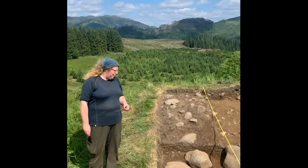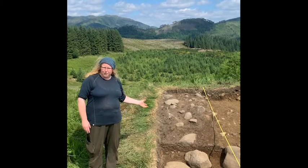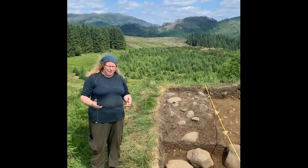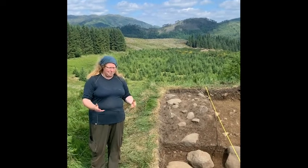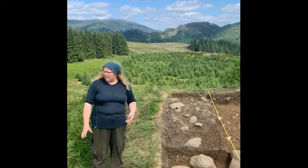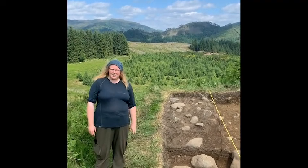So we've been able to understand here quite clearly that the annex enclosure is built quite differently from the main ramparts, and that could imply that it's maybe forming a different purpose, or it's perhaps just using the material that's easier to hand, deturfing areas around the edge and casting up the material to create the stone and earth bank.